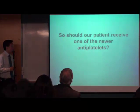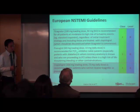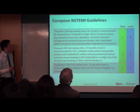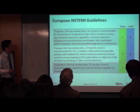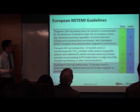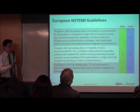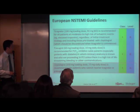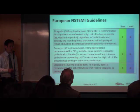So should our first patient receive one of these newer antiplatelets? And the answer for me is definitely yes. However, the different cardiac society bodies globally have slightly different recommendations. The Europeans recommend that ticagrelor be used as the first line for all patients regardless of initial treatment or whether they were pre-treated with clopidogrel. Prasugrel is also recommended, but only for patients who are going for PCI and they must not have these high risks of life-threatening bleed, for example, weight less than 60, age more than 75, and so on. Clopidogrel, however, has been relegated to a second line only if patients cannot receive ticagrelor or prasugrel.